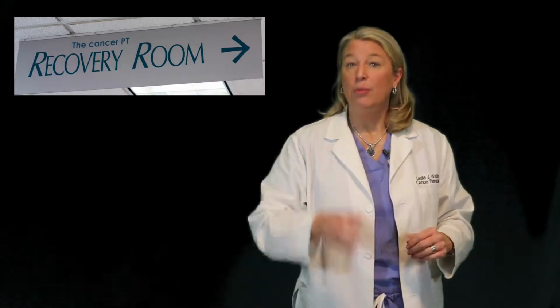When diagnosed with breast cancer, you may or may not get the choice between a total mastectomy or a partial mastectomy, which is also called a lumpectomy. But if you do get a choice and you do choose the lumpectomy, it will very likely be coupled with radiation therapy. Now, why is that?